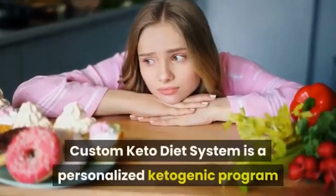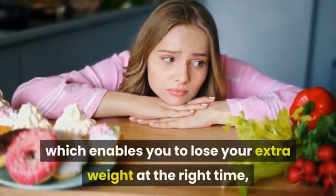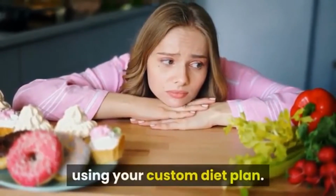Custom Keto Diet system is a personalized ketogenic program which enables you to lose your extra weight at the right time, using your custom diet plan.